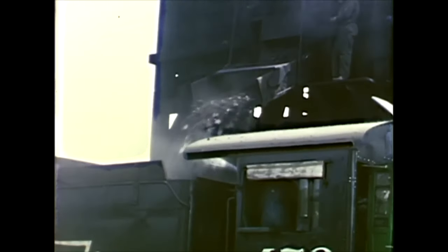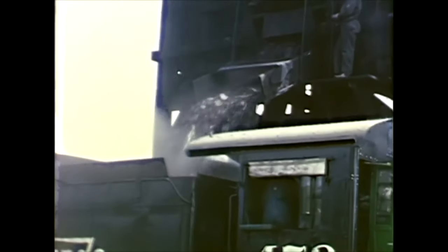It looks like he's watering. Look, as the coal's coming down, he's spraying it with a hose. Yeah. Keep the dust down. Yeah, right. And another thing, a lot of times coal will burn better if it's wet. A lot of people don't understand that. I'm one of them. Explain that.